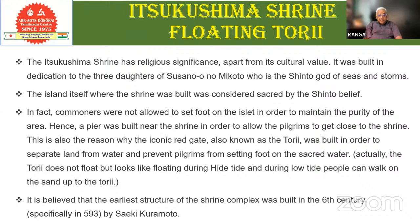This also is the reason why the iconic red gate known as the torii was built, in order to separate land from water and prevent pilgrims from setting foot on the sacred water. Actually, the torii does not float, though it's called a floating torii, but it looks like floating during the high tide, and during the low tide, people can walk up to the torii and take their pictures. It is believed that the earliest structure of the shrine complex was built in the 6th century, especially in 593 by Saeki Kuramoto. But nowadays, the sacred land is also open for commoners to go and worship at the shrine and Jinja. So that's how it is.